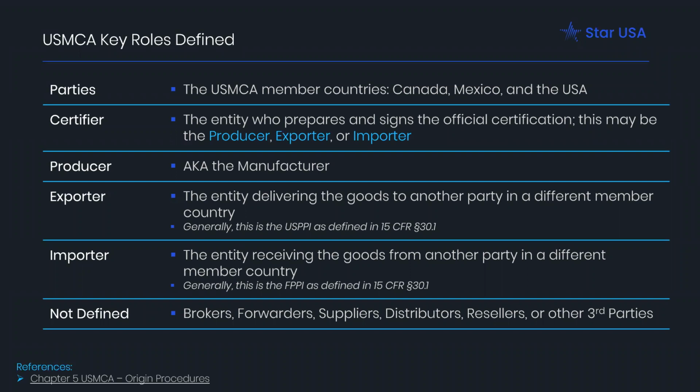regulations. The agreement does not define, does not care, does not consider who brokers are, who forwarders are, who suppliers, distributors, or resellers, or other third parties are. They only care about the certifier, the producer, the exporter, and the importer. And the certifier is a producer, exporter, or importer. So the producer, exporter, and importer are the three parties that have a responsibility under the agreement. If you're not one of those parties, but you're working with one of those parties, it's important to recognize what that party's responsibilities are so that you can help them comply with their requirements, because the onus is going to be on them.